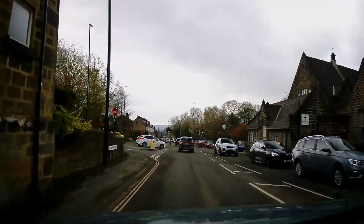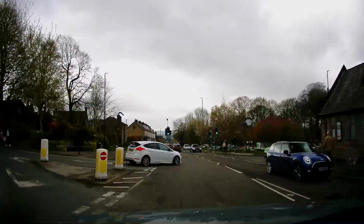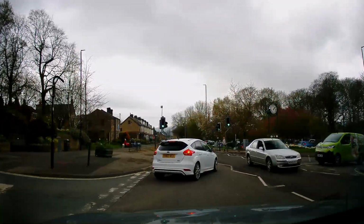Now this is a one-way road. Now this car is positioned incorrectly. Is she? No, she's not. She's going ahead. Well, that's a new one.